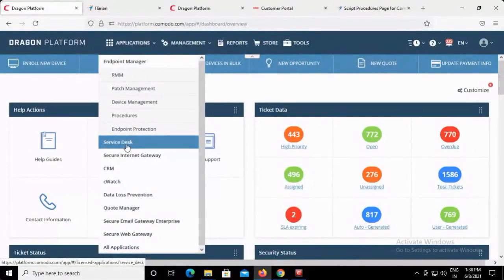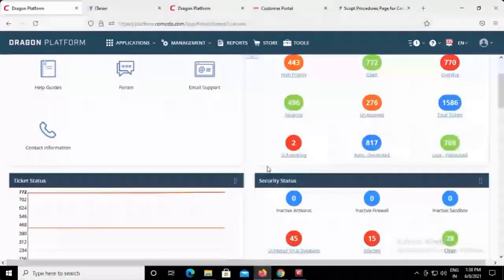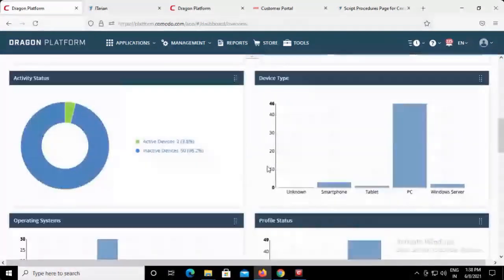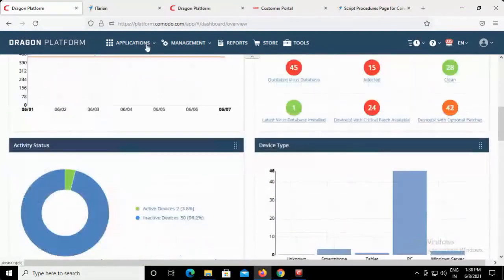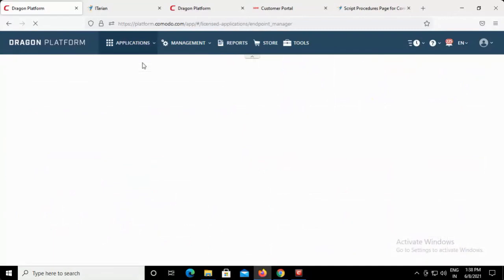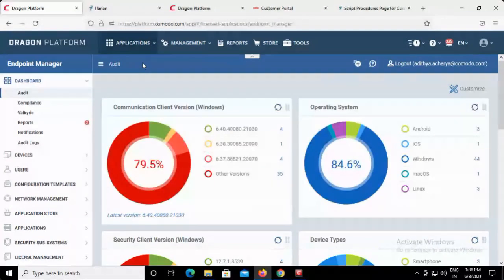Now, the data related to endpoint and the ticketing data will be shown in multiple dashboards in here. So you can customize any of these dashboards simply by moving them around, switching them on or off, based on your priorities, right? Further, if I click on Applications and Endpoint Manager, this is where you have your endpoint-related manageability, and also the visibility on your security events happening in the endpoint. It's a combined dashboard, but it's well separated so that you can understand where things are.